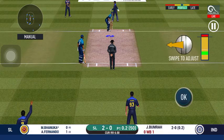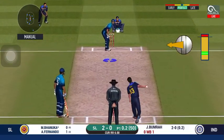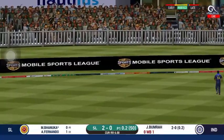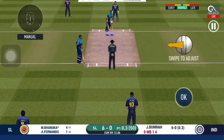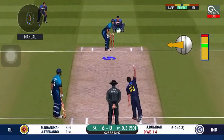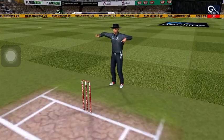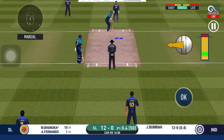That's a very unorthodox kind of a field he has set. That is in the air and in the gap as well. Goes for four. Here we go. Wonder where the next one is going to fly. He has hammered that, and that sails into the crowd for a six. He seems to have carried his form from the last match.